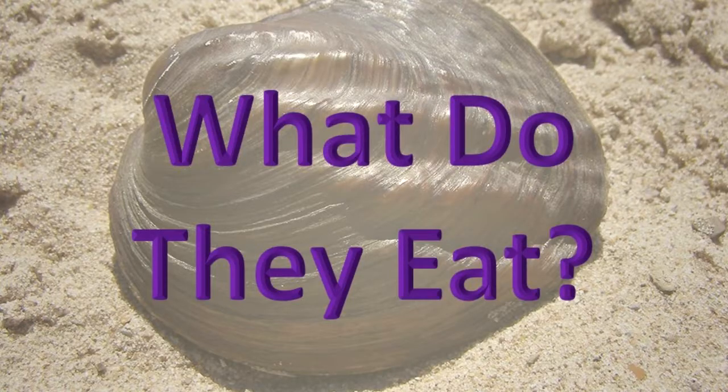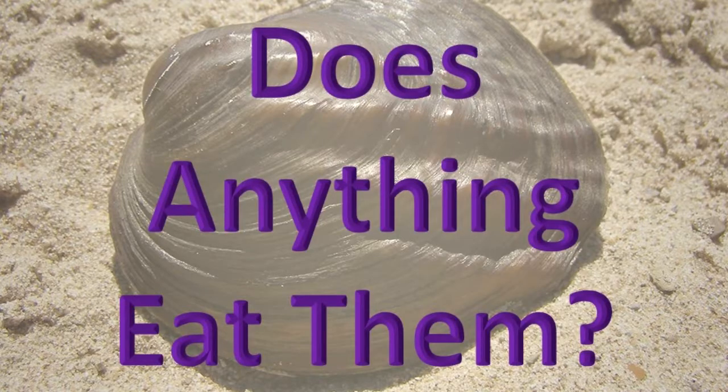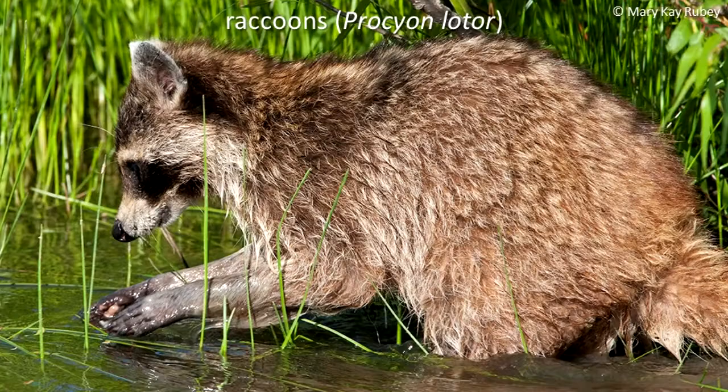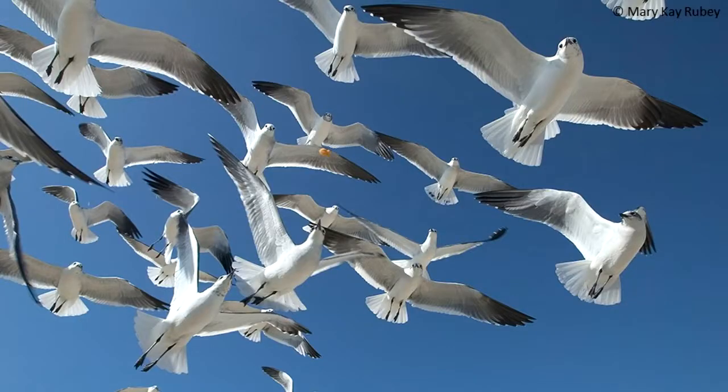What do they eat? They eat pieces of dead plants and animals, as well as microscopic plants and animals that they filter from water. Does anything eat them? Raccoons, North American river otters, muskrats, gulls, and other animals eat mussels.